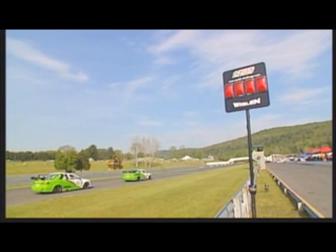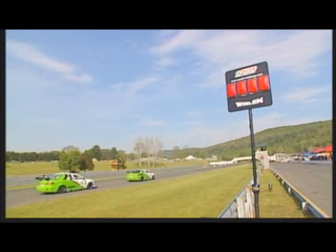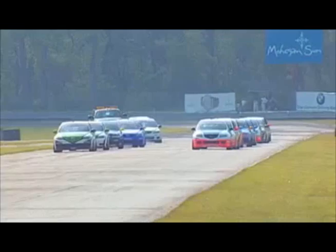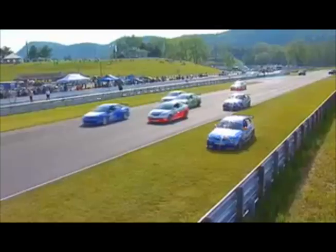There are the lights. In this sun, it may be difficult to get a good shot of them. No, we can see them pretty well. The lights are on. And now we're racing at Lime Rock Park. Chip Herr drops the hammer on his Mazda and a Bimmerworld BMW off already.